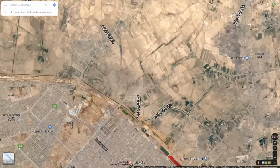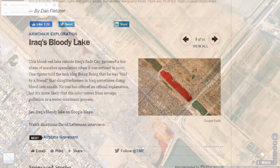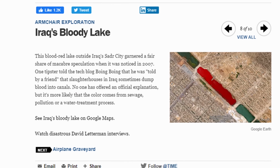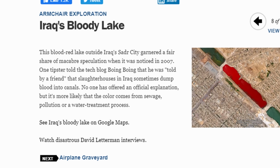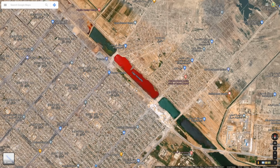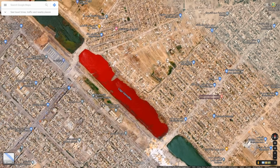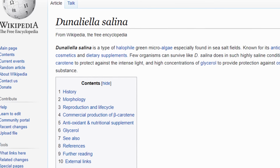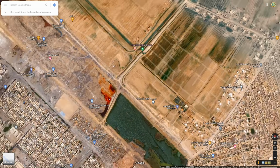Another idea though is this Times Magazine article says, one tipster told the tech blog Boing Boing that he was told by a friend that slaughterhouses in Iraq sometimes dump blood into canals. So that's something to think about. Most likely what's going on here is some sort of algae is making the water red. An algae known as Dunaliella salina has the ability to turn water a reddish pinkish color. So there's a pretty good chance that's what's going on here.